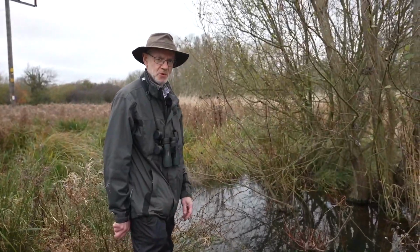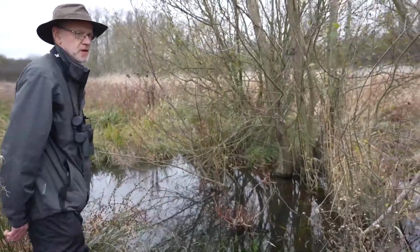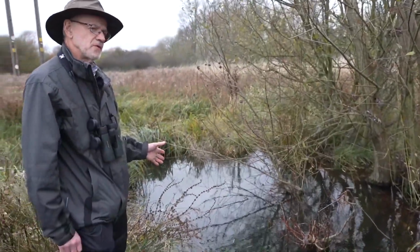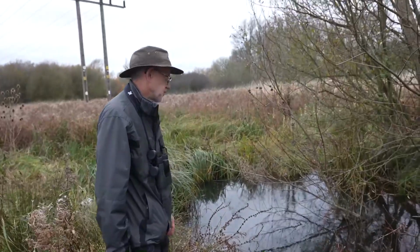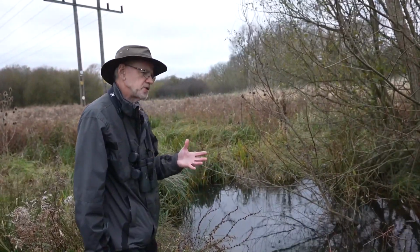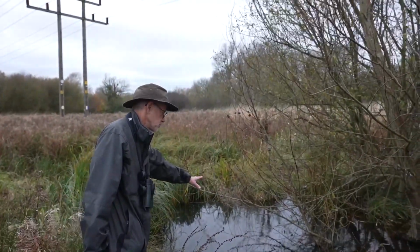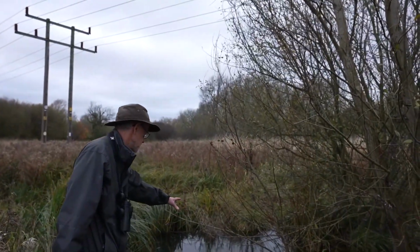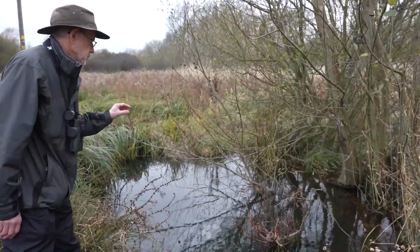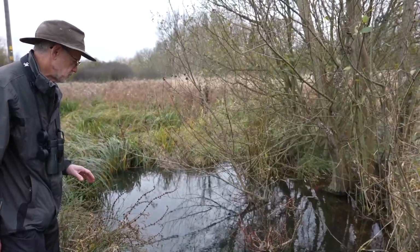Continuing our watery walkabout here, this is pond 5 in the centre part of the wetland, and I'm a bit concerned about this one. It started to dry out every summer. Some of the features it used to have are sort of not really there. There was a lovely patch of lesser water parsnip growing in the water there. That's disappeared. The invertebrate life is a bit patchy, probably because it keeps drying out.